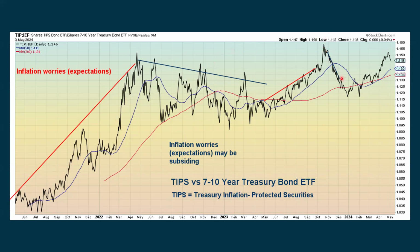You see how we came down in October? Folks thought rates had topped out and we're going to start coming down. Now we're starting to go back up, but over the last couple of days, this ratio has been coming back down. We want to see this continue to fall for things to be more positive.